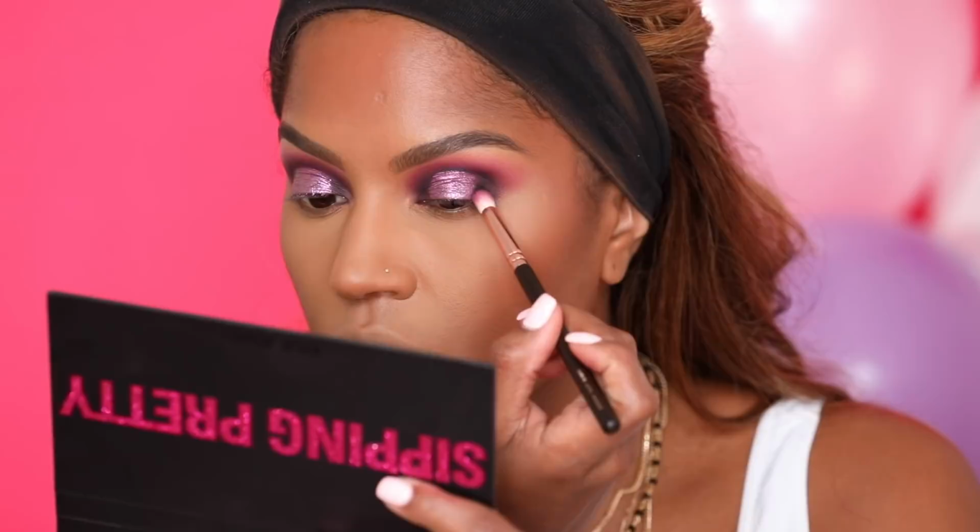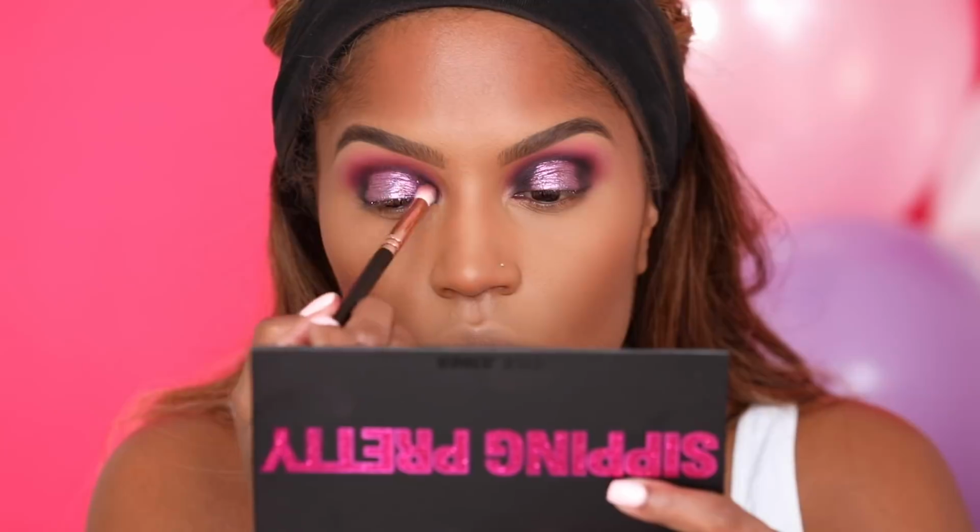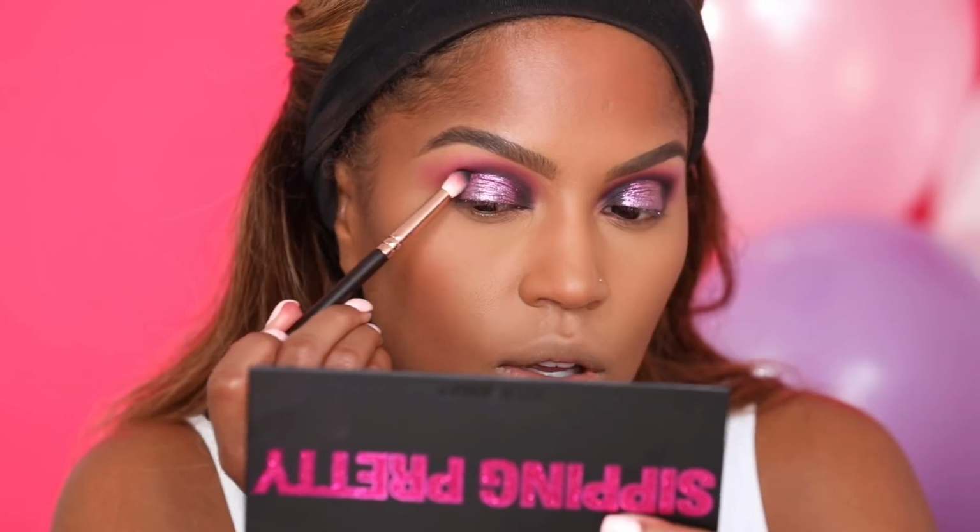Honestly, I love how this purple looks on the lid so much. I'm not gonna touch it. I'm not gonna add anything to it, but I'm gonna add a little bit more black just on the outside and the inside to create more of a halo effect. This liquid shadow is not moving anywhere.